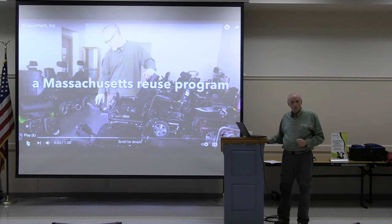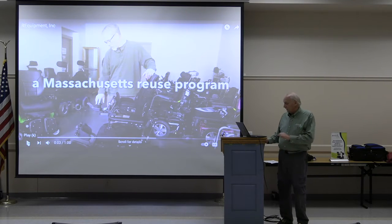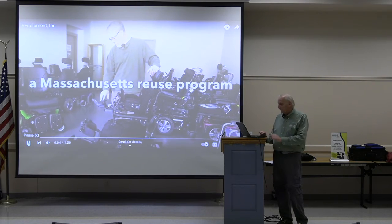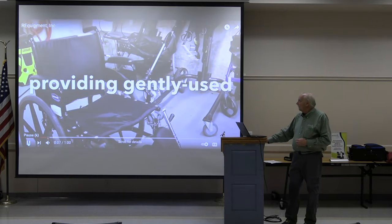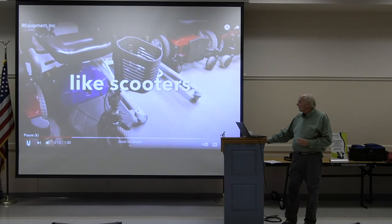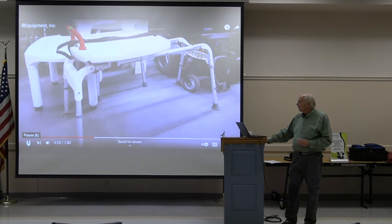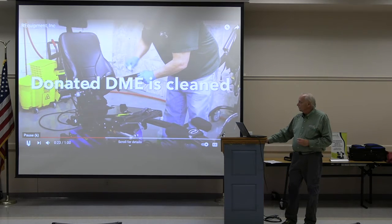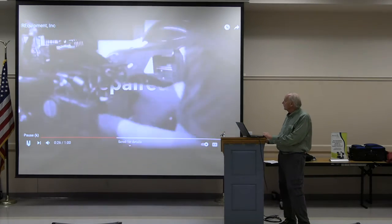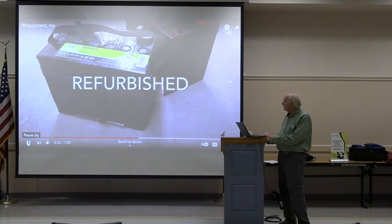All of our equipment has been donated to us. People who no longer have a need for it donated to us. We cover the entire state of Massachusetts. And this is going to give you a quick overview of how we clean the equipment. A Massachusetts reuse program providing gently used durable medical equipment, like scooters, standers, back chairs, and shower chairs. Donated DME is cleaned, repaired, refurbished.